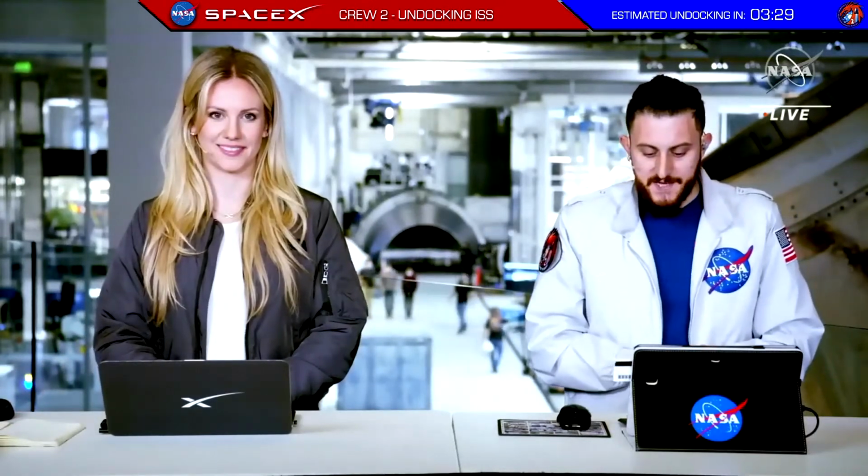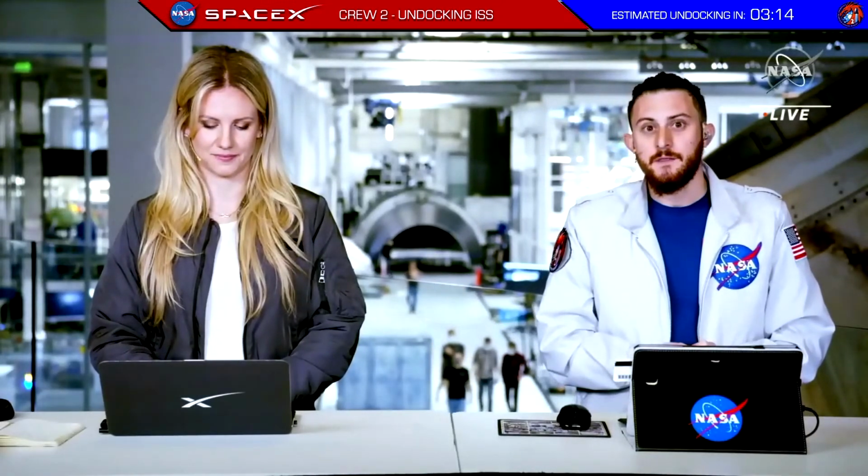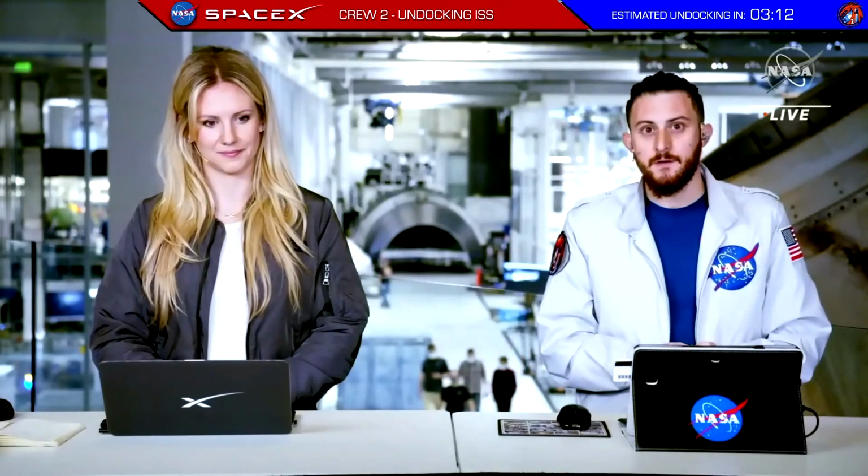All right, so right on time. The undocking sequence has been commanded. This sets an automatic series of events to unlatch all 12 hooks that are holding Dragon in place. You heard about the umbilical retraction, and of course, we'll confirm physical separation. Endeavour, SpaceX, umbilicals are demated.